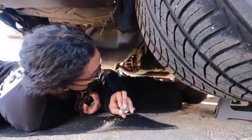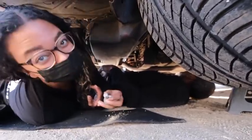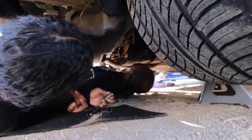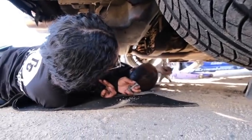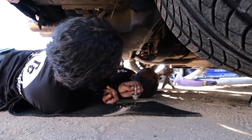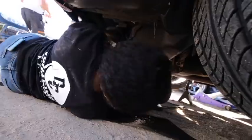Yep. So now you want to just go get Starbucks? No, I'm kidding. The problem is now getting the diff bolt out, which I ain't gonna do here. So my day is done. Would you like to drive my car and see if I have brakes or if I'm tripping? Yeah, I'll try it. Okay.